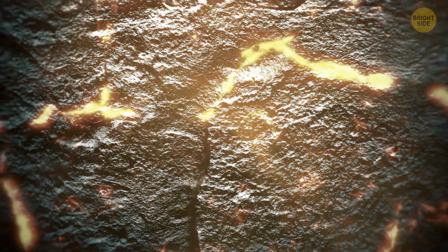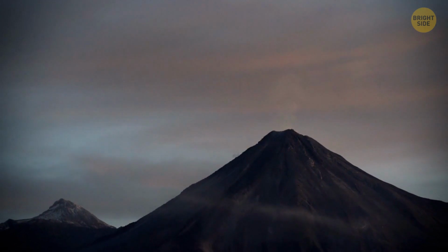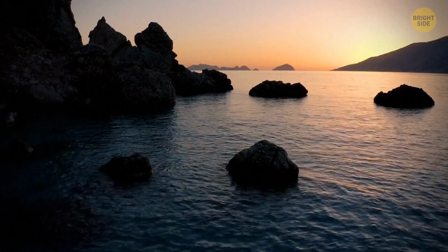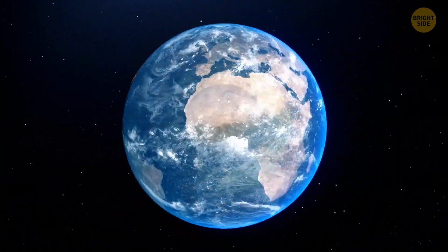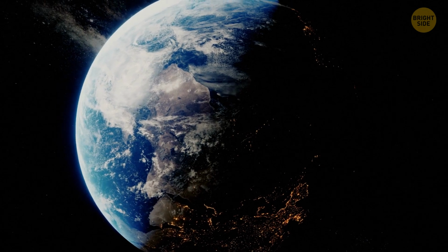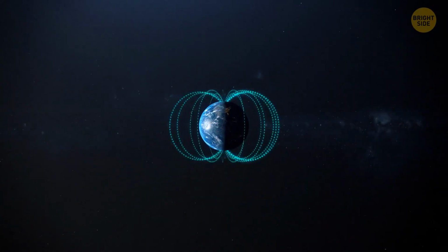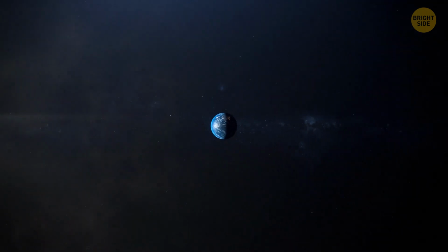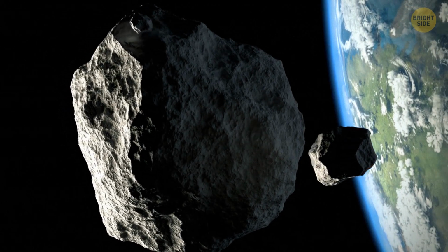But if the Earth's core cooled down, then we wouldn't have massive volcanic eruptions, no devastating earthquakes nor tidal waves. In fact, none of these things would happen since they require energy to function. The continents would stop moving and changing. Sounds cool, right? No. This means that the magnetic field protecting our planet would disappear, which would make us extremely vulnerable to cosmic radiation, as well as asteroids and meteorites.